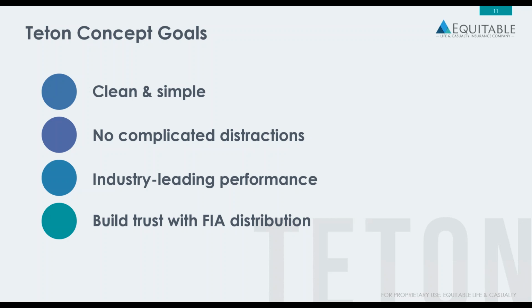So when we started making plans to enter the indexed annuity space last year, we saw how mature the space has grown and how complicated some of the products are out there. What we wanted to do is enter the space with a very clean and simple product design, almost taking you back to kind of where we started with indexed annuities.